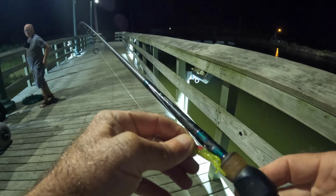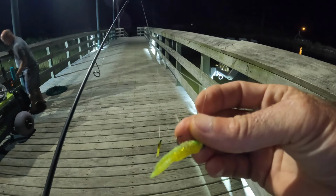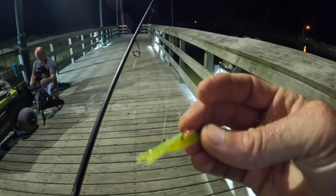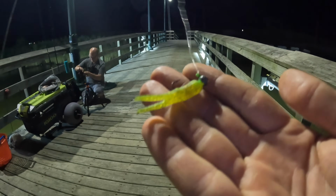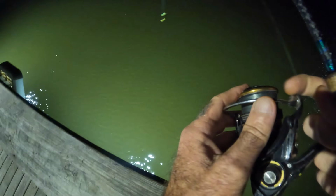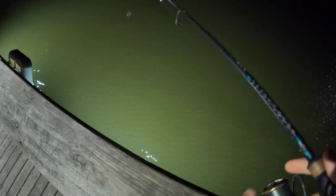Mostly tonight, I want to look for speckled trout and white trout. I'm going to start off with a double rig, small baits. These are chartreuse sparkle beetles on 1/16 ounce jig heads. There's a slight breeze, but it's not that much of a problem. I know there's trout here. It is an agreeable night tonight.